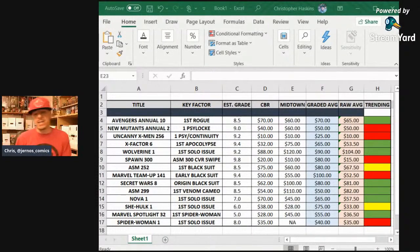All right, guys. Here's another one that's a silver, Bronze Age goodie, but it is the grade that concerns me.